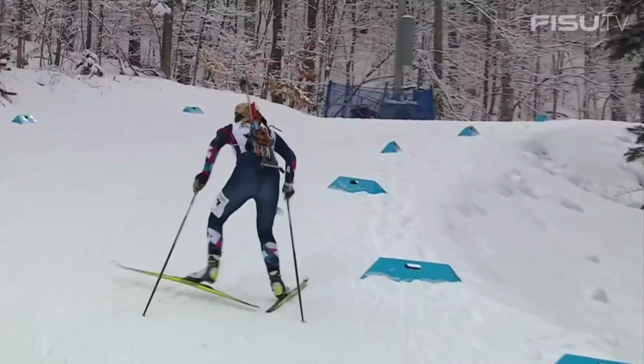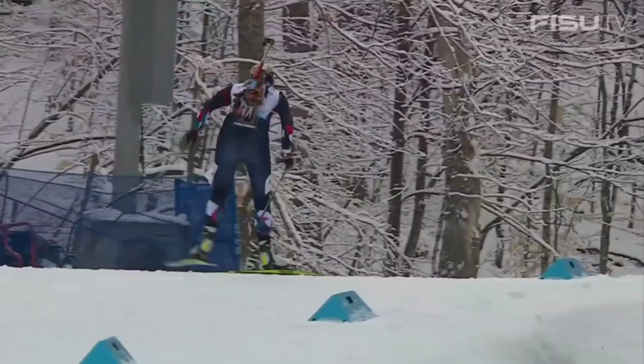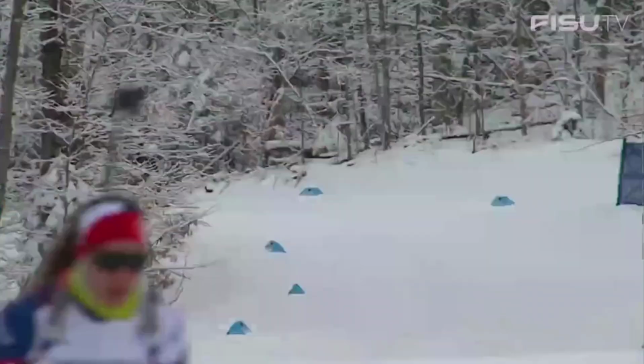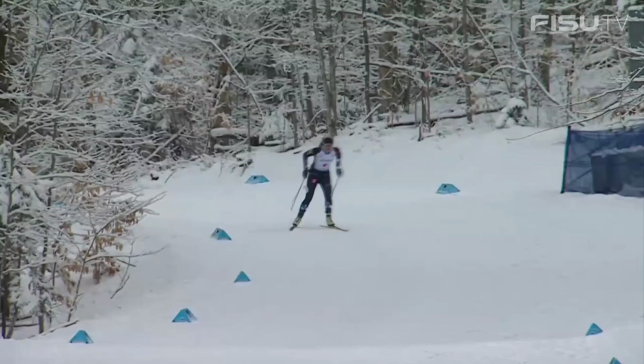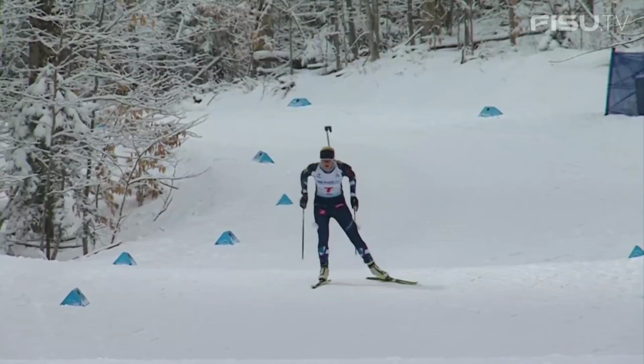So we look out onto the track. We're looking at Vilde Borseth of Norway. It's a steep climb. It looks like she's going to lose those numbers on her legs. They're already half coming off. I don't think they're going to last the full 12.5K, especially when she comes into the range and lies down and starts to shoot.